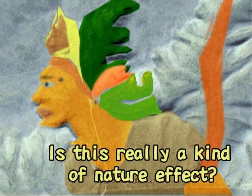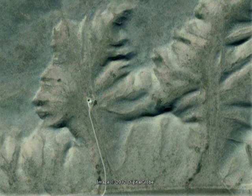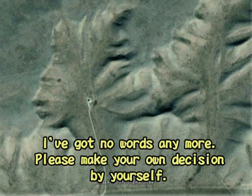And have a look at this stick. This stick was apparently carved on the rock. Or do you think this is really a nature kind of effect? If so, the paintings painted by Pablo Picasso are a sort of nature effect. This is the original photograph from the Google Earth, and I have no words anymore. But it's up to you.